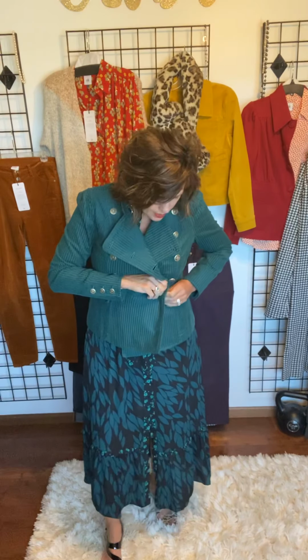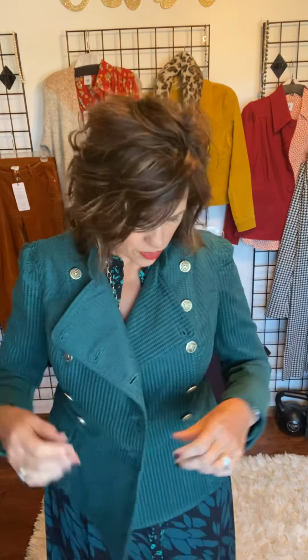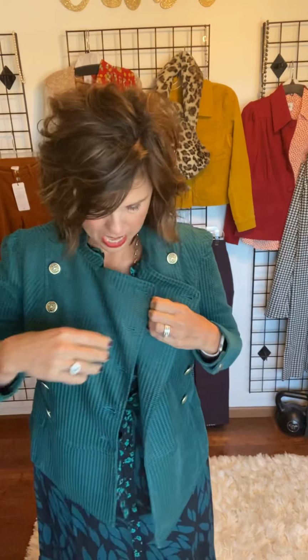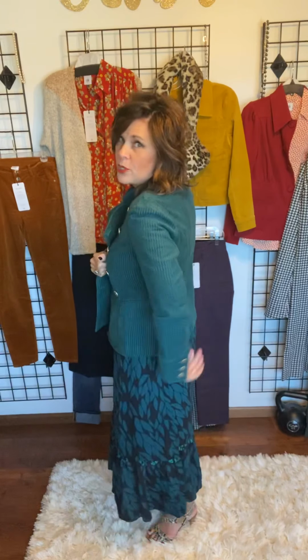So you can still button it up. Right now I feel like one of my boys. I don't know if I got the buttons on the right ones. You can button it up like this and it looks really spiffy. The other thing you can do is take this and button this over here, and then button this one over here, and it lays open like a really nice dress coat. So this is one of the cutest little toppers for the fall and it is called the linen jacket.